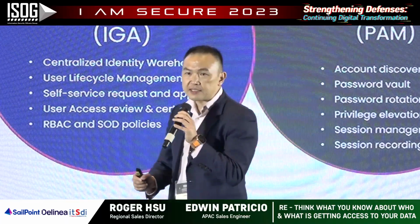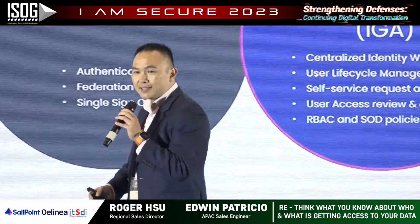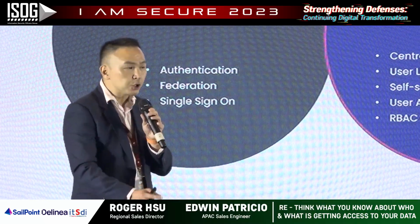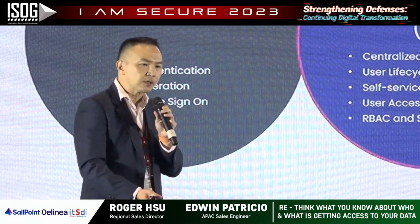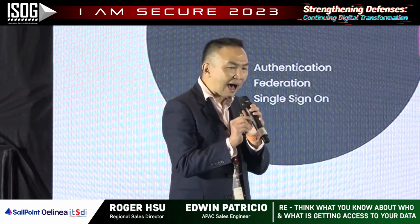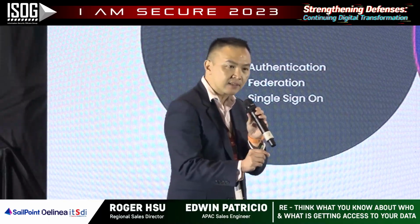And the third is about operational efficiency, because we all know that every month you have 1,000 employees who join your organization, change their job, or leave your organization. Then how can you ensure all the processes are done in a timely manner, and also provision the right assets at the right level?